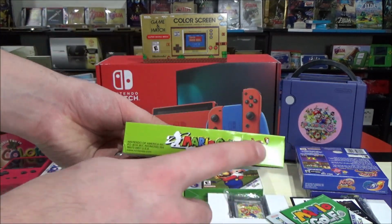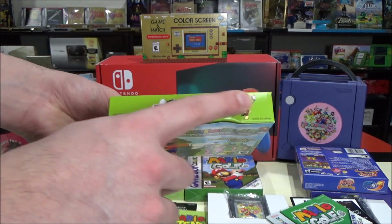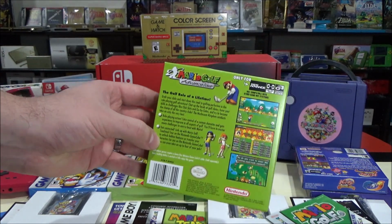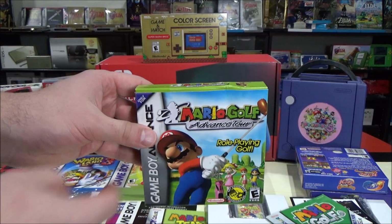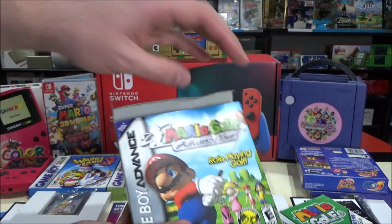The top of the box is the main problem with that creasing, and maybe it's just creasing. I don't think it's waterlogged. But again, you guys need to give this game a chance, especially if you want to play the one on the Switch coming out. This will feel a lot similar, considering there's that role-playing mode. So let's open this, trying to keep it in good condition as much as possible.